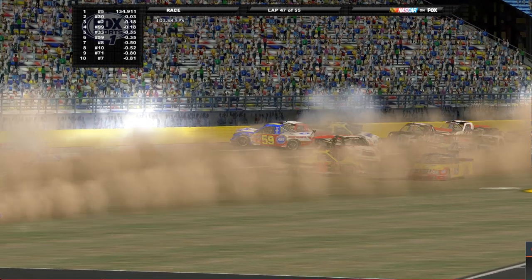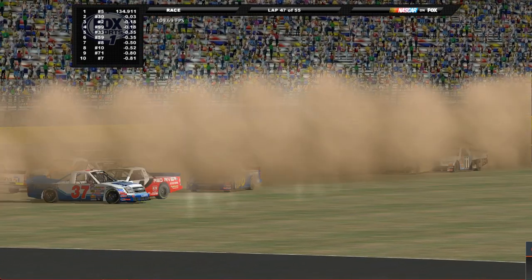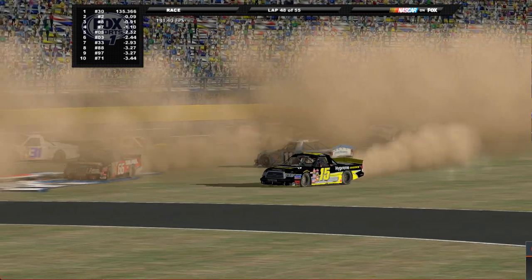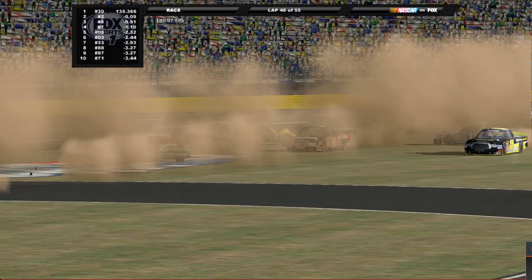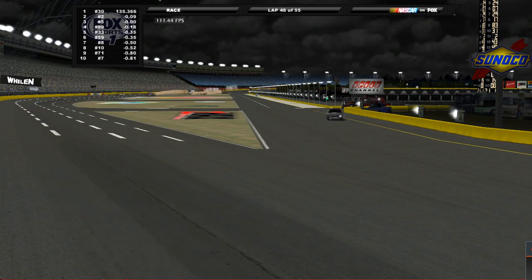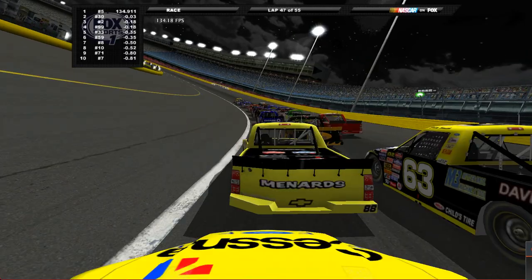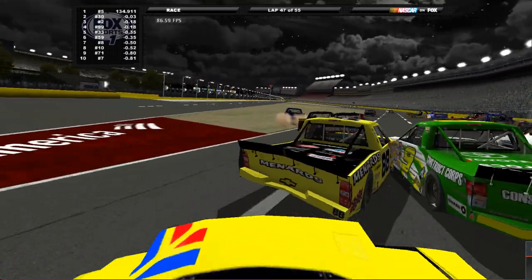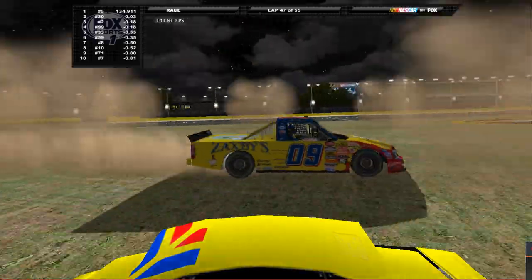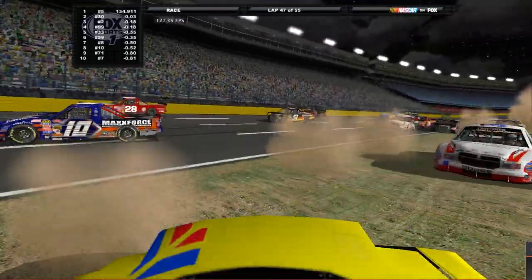Man, pure chaos, pure violence here from Charlotte. Bang! More come piling in. Nothing but smoke from that angle. We're going to watch it from Val's on board. Watch this truck come piling in right here.